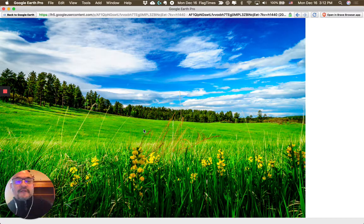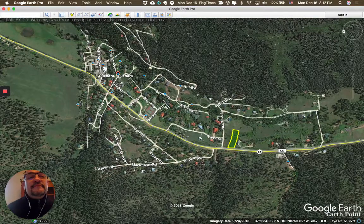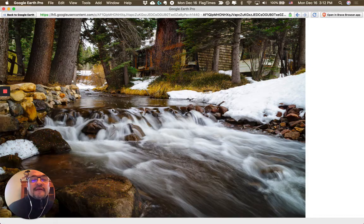Oh, wow. Cool shot. Oh, let's check one more out. And that is the picture of the creek that runs through the backyard of this property. That is pretty awesome.